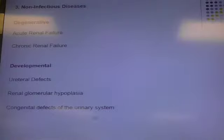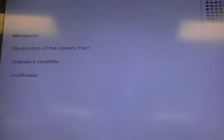Congenital defects of the urinary system, it's just basically memorization. Bovine, sheep, and goats, we have a number of conditions listed there. But I don't want you to memorize that for this exam, but maybe for NAVLE, you might want to look at some of the congenital defects that occur in bovine, in sheep, and in goats. Don't like to memorize.